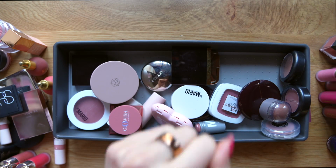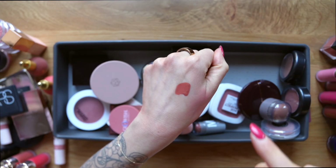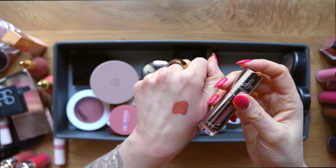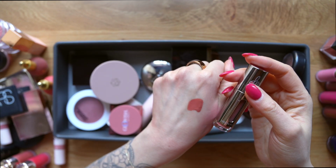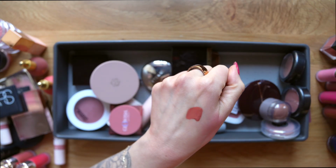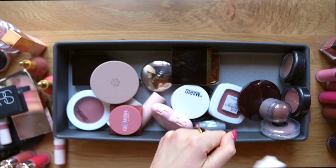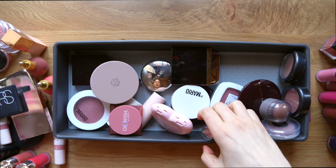Oh my God. That has gone so bad. I don't even want to tell you what that smells like right now. I can literally smell it from here. That's crazy. And that's not even what the color looks like. The color is normally more of like a baby pink. So, ooh, that's what I'm saying about those liquids and creams that just go bad way too quickly. Oh my God. Okay, that needs to be thrown away.